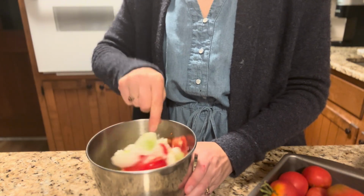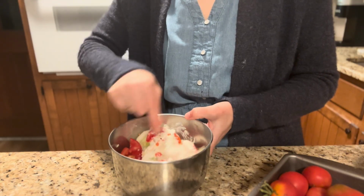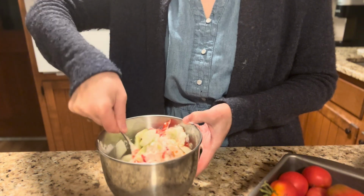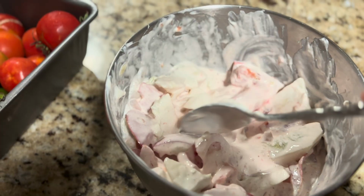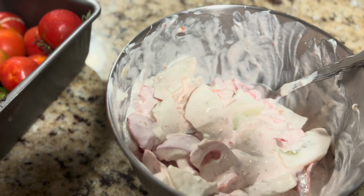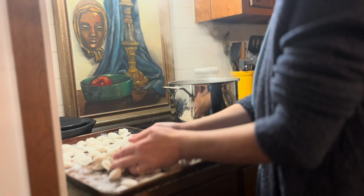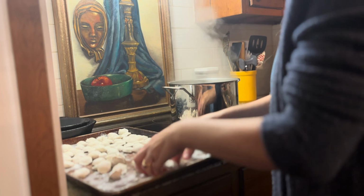If you do not know what to do with an abundance of your harvest of tomatoes and cucumbers, make this salad. I promise you, it is so refreshing. It's all three ingredients: sour cream, cucumbers, and tomatoes mixed together. Add a little bit of salt. It's really good the next day when the sour cream and cucumbers add a little bit more of their juices to it. Mm, perfection.